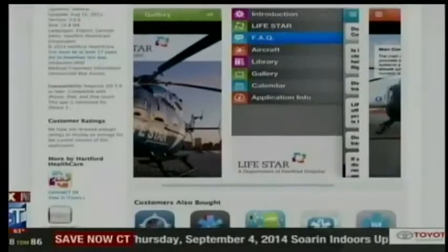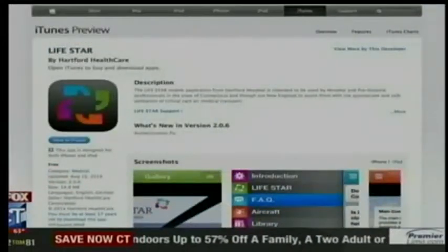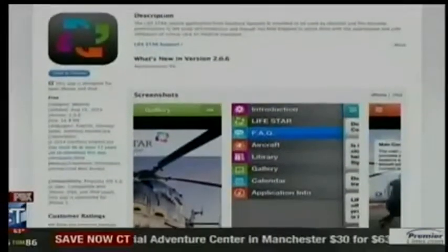Yeah. Now this is jam-packed with information. How long did it take to develop from when LifeStar first got the idea to launch this app? It's been a long road. It's been about 2.5, 3 years to finally get it to where we are right now, and hopefully we don't stop there. We're going to get hopefully some good feedback from our users and really take this to the next level.